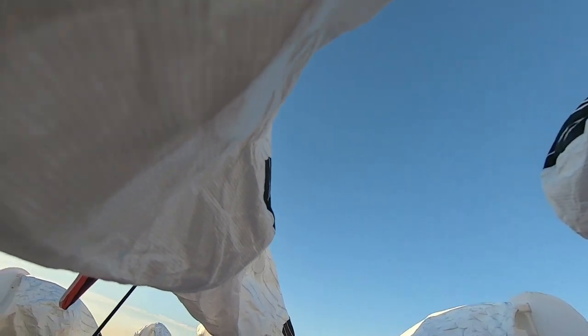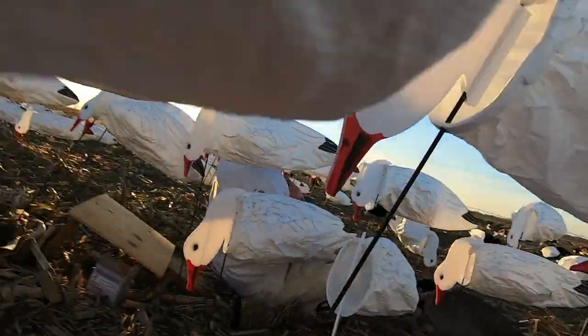Well, the other group shot. So those birds are probably leaving. Don't know till we find out though. Dang it. There they go again.